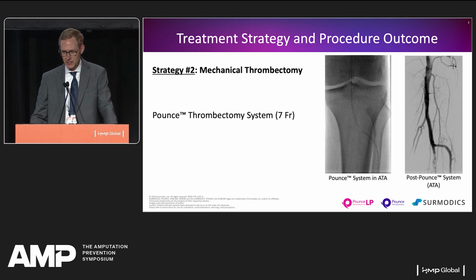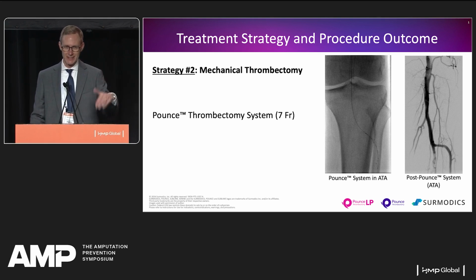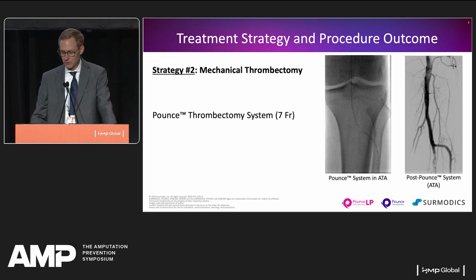It's a 7 French device, and as you can see on the pictures here, I first sent the catheter, which you position past the clot. I put the catheter down the anterior tibial artery and made a pullback from the anterior tibial artery and through the popliteal artery. Just with a single pull through there, I recovered a significant amount of thrombus. As you can see on the right-sided picture, I still have residual thrombus in the tibioperoneal trunk. Obviously, in a case like this, not just one pull is going to suffice.